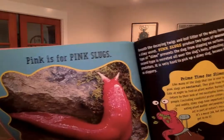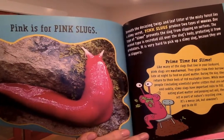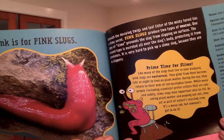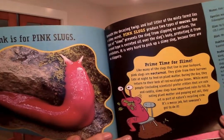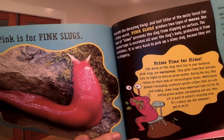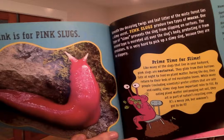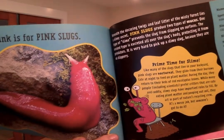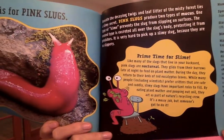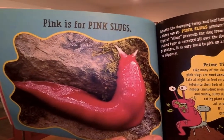Oh, that's beautiful. Prime time for slime. Like many of the slugs that live in your backyard, pink slugs are nocturnal. They glide from their burrows late at night to feed on plant matter. During the day, they return to their beds of red eucalyptus leaves. While many people, including scientists, prefer critters that are cute and cuddly, slimy slugs have important roles to fill. By eating plant matter and pooping out soil, they act as part of nature's recycling crew. It's a messy job, but someone's got to do it. Oh, so those pink slugs are very important for our environment.